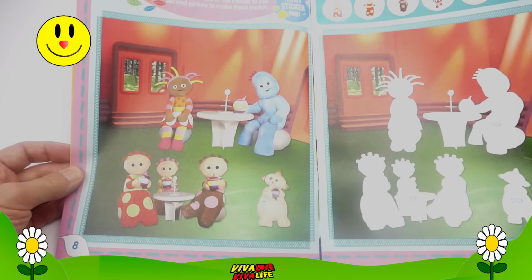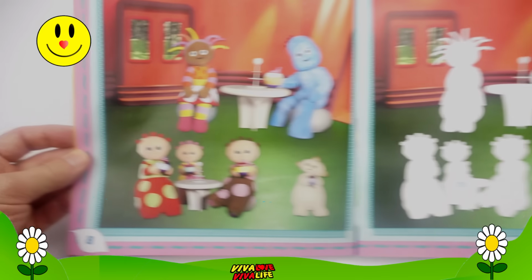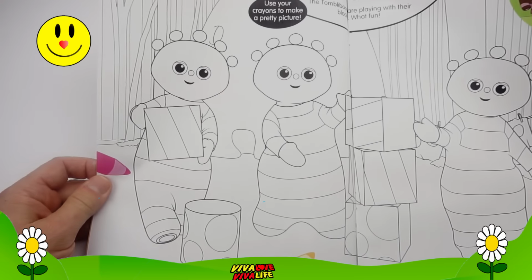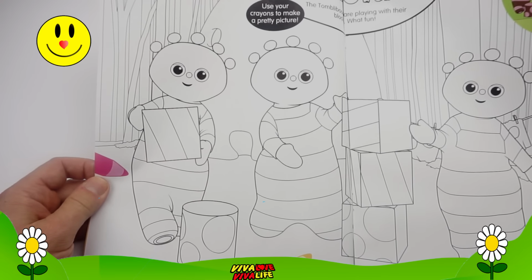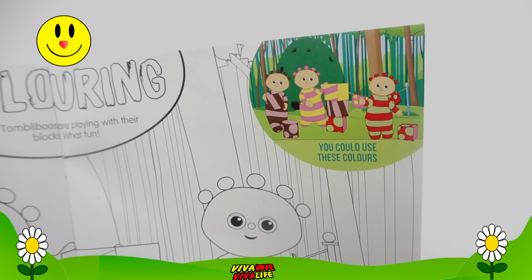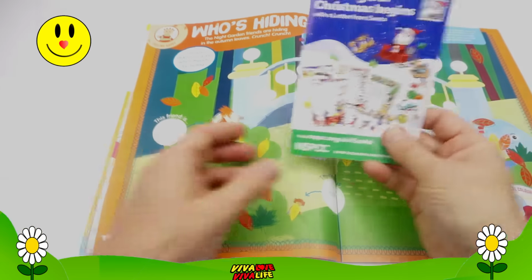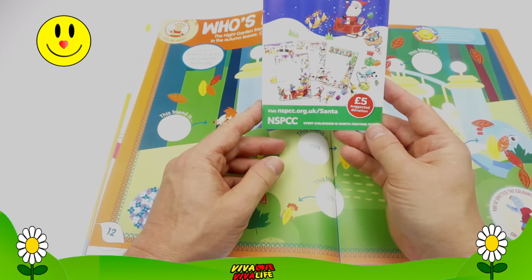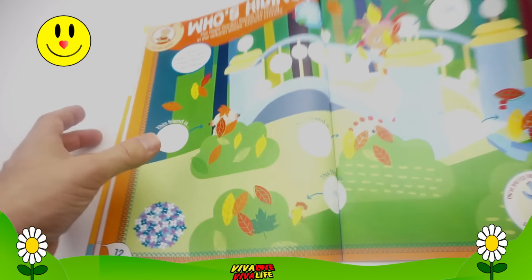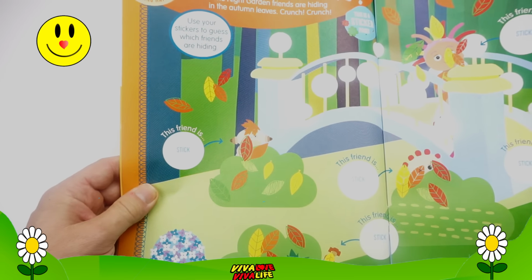In the Pinky Ponk. Wow, there they are in the Pinky Ponk. Oh, lots of colouring to do. Use your crayons to make a pretty picture. Wow. So the Tombliboos, you've got to colour them in. Look, they've got to end up like that. Hope you do a good job. Hey, what's this? The magic of Christmas begins with a letter from Santa. Lots of advertising. Who's hiding in the Night Garden? Friends are hiding in the autumn leaves. Crunch, crunch.